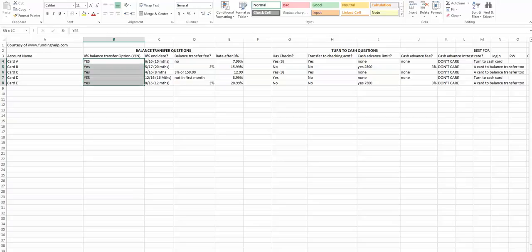First thing I want to know is, does it have a 0% balance transfer offer? Or sometimes it might be 2.9%. Then I want to know when the end date is. I put the months here because who knows when you're watching this video. Then I want to know if they charge a balance transfer fee. Keep in mind they have a balance transfer fee and rate, and they have a cash advance fee and rate. I don't even really use cash advances, but some people do. It doesn't really matter. Just so you know, the cash advance rate, I don't care because I never pay it. I balance transfer it out before that interest rate even hurts me.